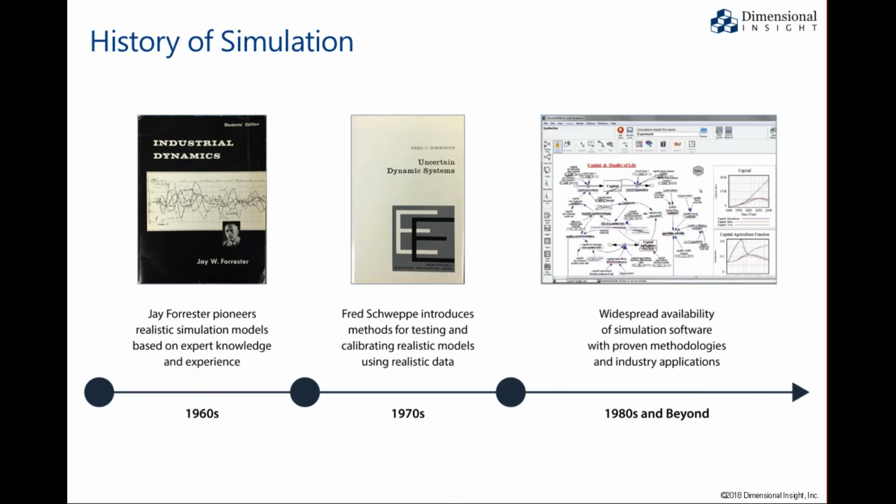Realistic simulation models have their roots in physics, engineering, and psychology. As early as the 1960s, models were developed that combine physical, financial, and human factors. In the 1970s, compute-intensive algorithms from code breaking and control theory were adapted to use data to calibrate and test such models such that they became useful predictive tools for improving the performance of business and healthcare systems. These applications have continued to evolve and improve ever since.